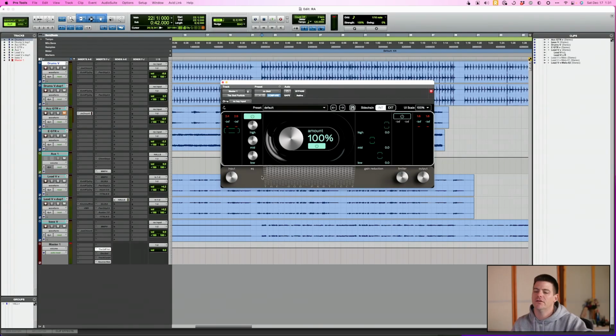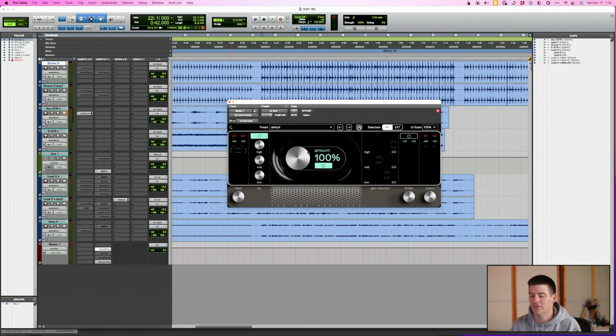Sometimes I feel like it compresses a little too much on certain stuff, so I'll bring my input down and then my output up. So you can play with it, or sometimes just bring your amount down to 75 or something. So there's different ways you can get different sounds out of it, but it just makes your mix sound better as soon as you put it on. It's really nothing more than that. And then this mid knob to me is where the money is. If I have a mix that's sounding a little thin sometimes, if you just push that a little bit, it will really thicken things up. So let me play it for a minute with this mix so you guys can hear it.